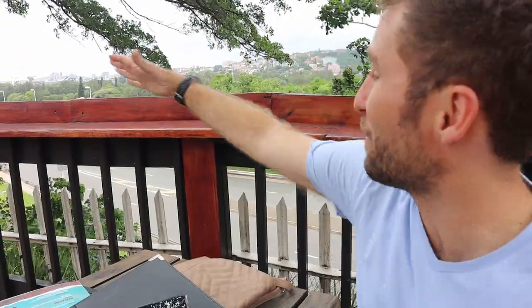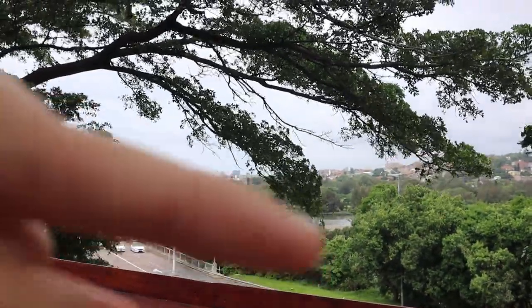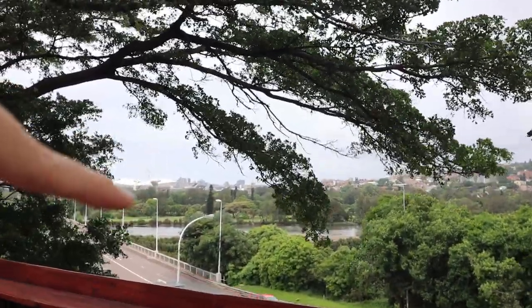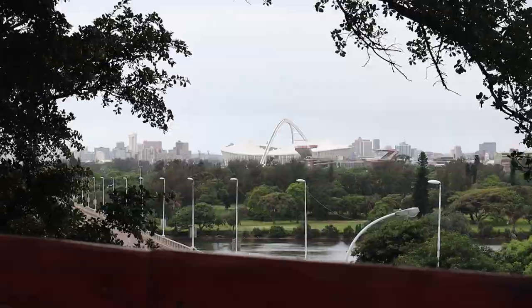From here you can see the Umgeni River, which is flowing behind me. So you actually have Durban North on this side, and then Durban is over there, just on the other side of the river. And you can see Moses Mabhida Stadium right there. That was quite cool, going to a place that we used to hang out a lot. And now we are probably going down to the Beachwood Mangroves, and we'll see you guys there.